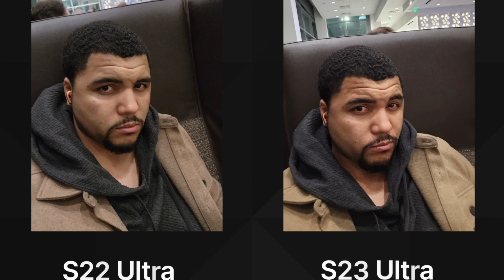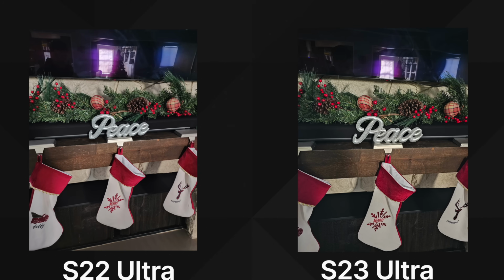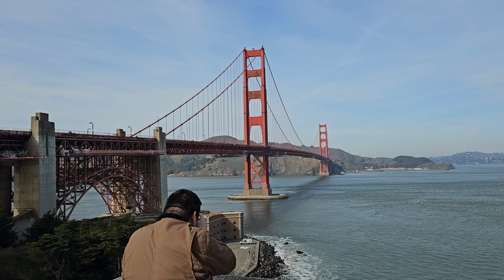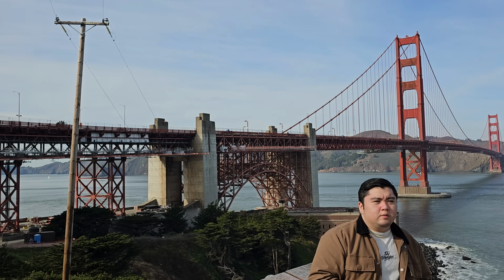When doing a very quick comparison, I could see the difference between both lenses. Flipping back and forth, on the surface they look the same, but once you punch in, you can definitely see the difference. When it comes to low light, there's a pretty good trade-off on the S23 where I think it actually looks better overall. And speaking of a feature that's pretty useless, I guess, the S23 Ultra can now shoot at 8K 30 frames per second instead of 24 frames per second.